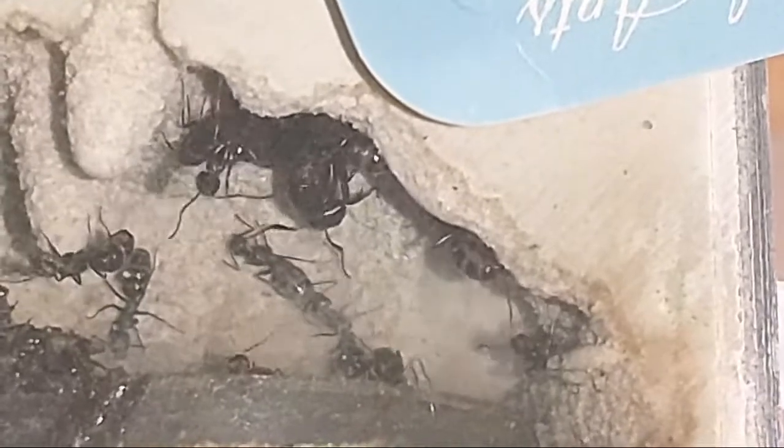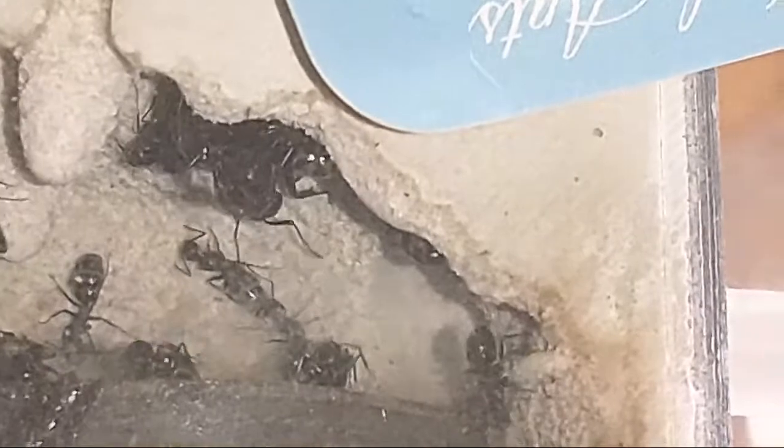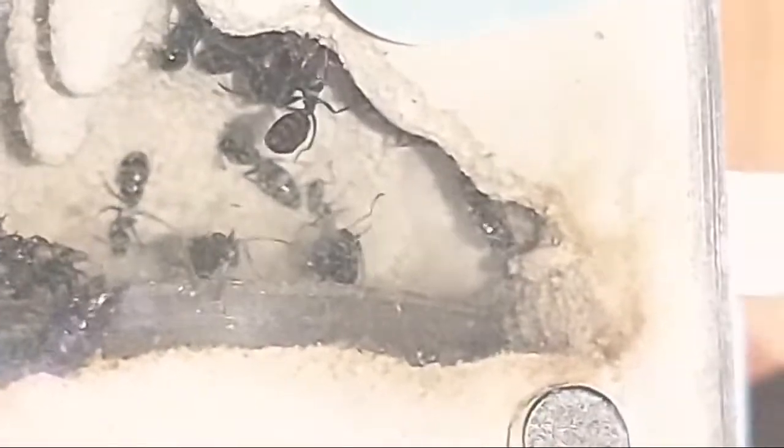Yeah, I've been wanting a Camponotus queen. Oh, she's unfertilized. Is that you had found one? You finally found one that was unfertilized? Or are you talking about this queen? It's possible that this queen is. But time will tell.